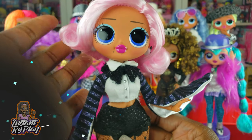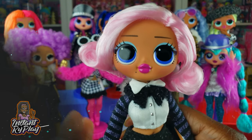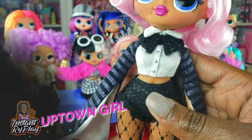Okay guys, so now we have Uptown Girl. Uptown Girl was one of the dolls that we got from, you guessed it, the Amazing Surprise, guys. There were two dolls that we got inside, and she is one of them. I think she is so cute.